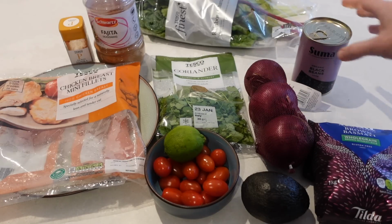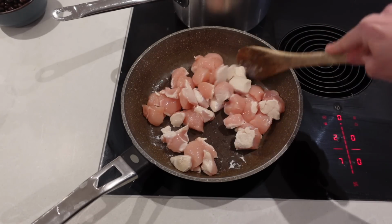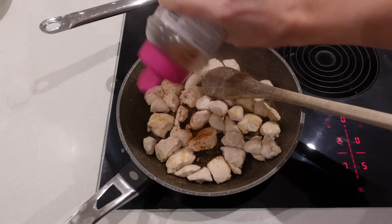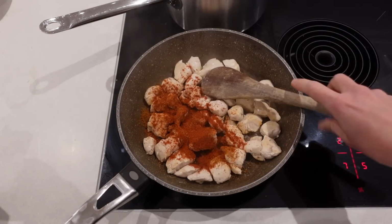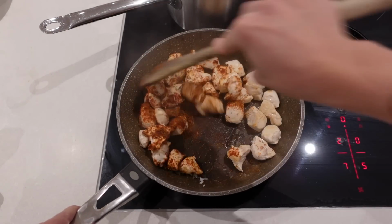So what I'm going to start off by doing is cutting my mini fillets of chicken up into little chunks, and then I'm going to fry those off in a frying pan and cook those through. I'm going to add some fajita seasoning and the paprika into my pan and fry the chicken in that until it's cooked through and it's nice and golden brown on the outside.